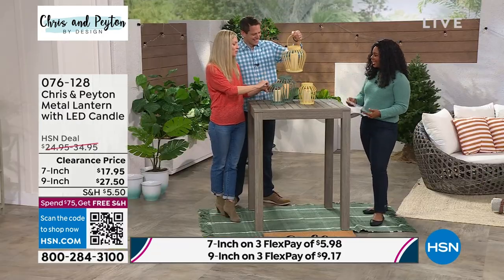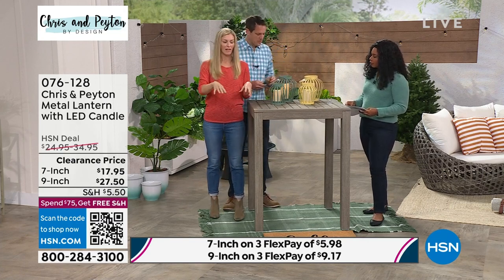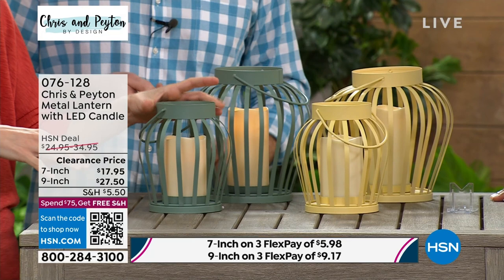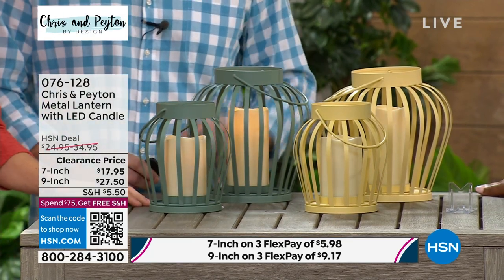And so these are great even for the stairs. You know, we have stairs walking down, so if you need some more light added there, add these to your stairs so people don't trip and fall in the dark. Yeah, I hadn't thought about that.